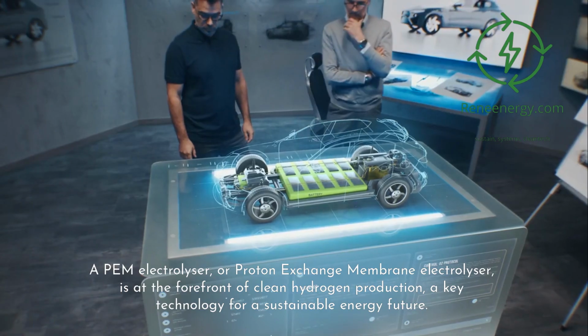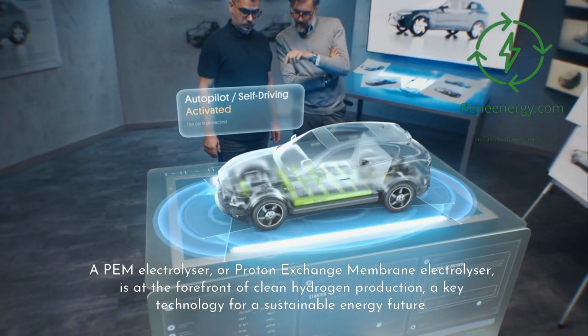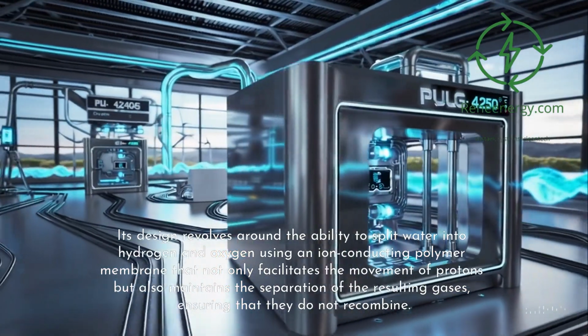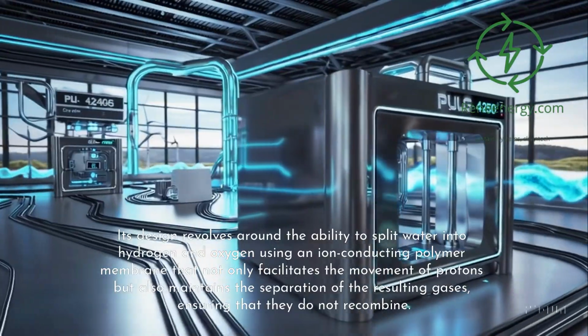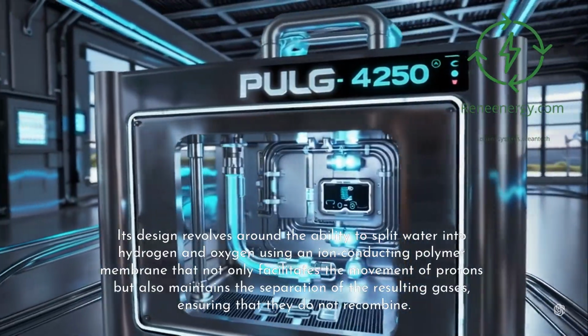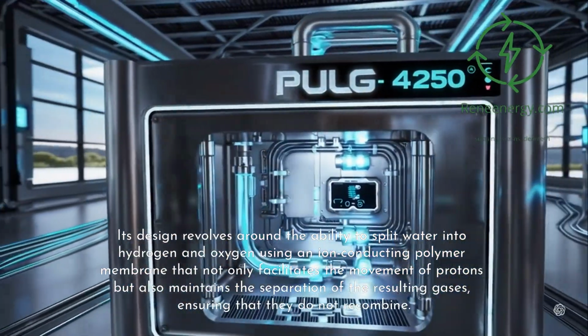A PEM electrolyzer, or proton exchange membrane electrolyzer, is at the forefront of clean hydrogen production, a key technology for a sustainable energy future. Its design revolves around the ability to split water into hydrogen and oxygen, using an ion-conducting polymer membrane that not only facilitates the movement of protons, but also maintains the separation of the resulting gases, ensuring that they do not recombine.